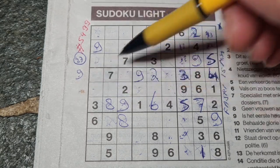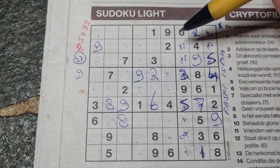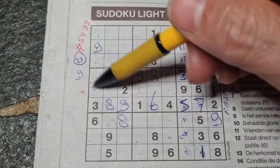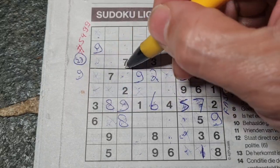6. 4 missing numbers in this big square. One of the missing numbers is 6. We have a 6 in the middle row, so no 6 in these two boxes here. 6 in the first column, so no 6 in those two boxes. One box left for the 6 in this big square. It should be there.